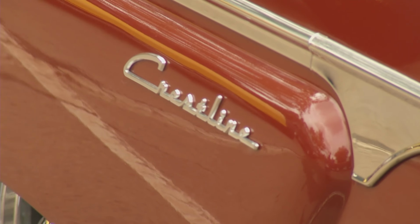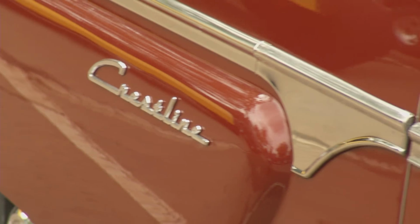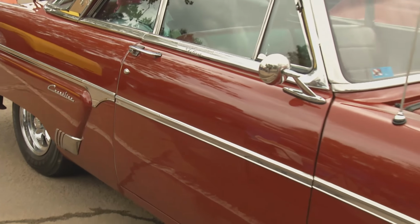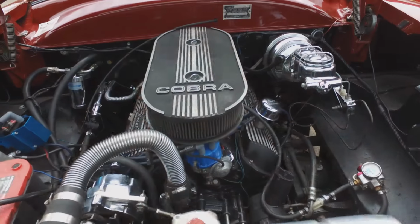Crestline is kind of like the top of the line for Ford. Crestline had all the whistles and bells, electric seats, and more chrome, more money. And they were about $2,400 in '54.